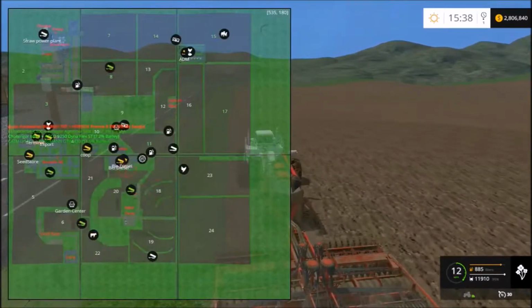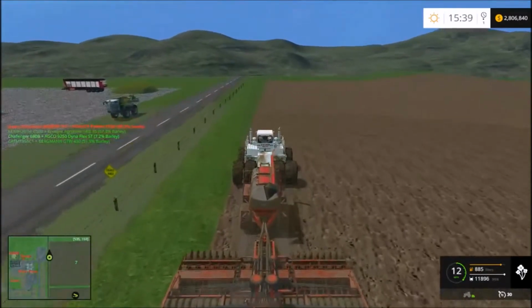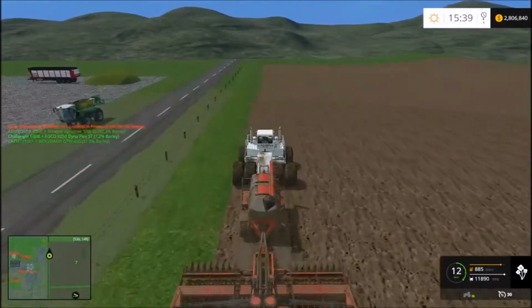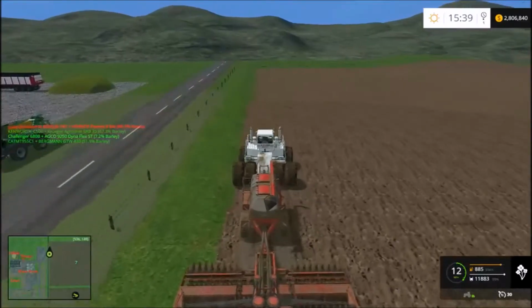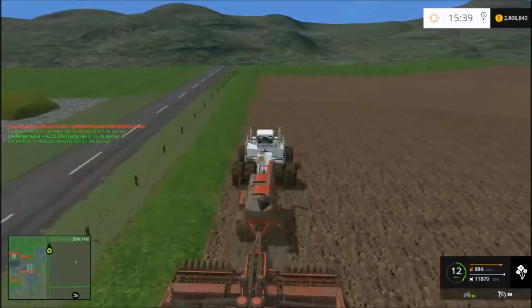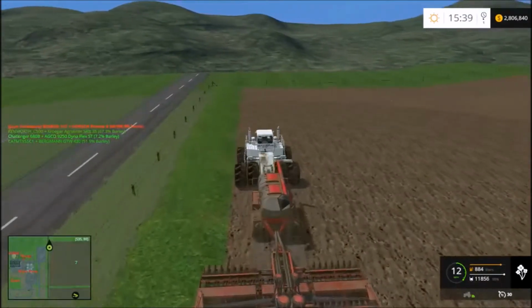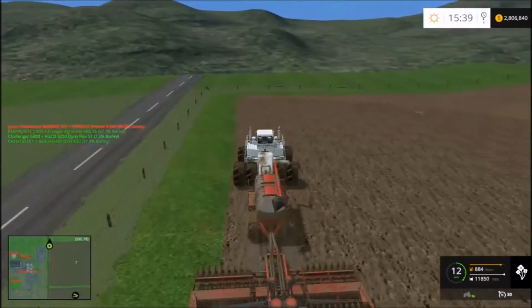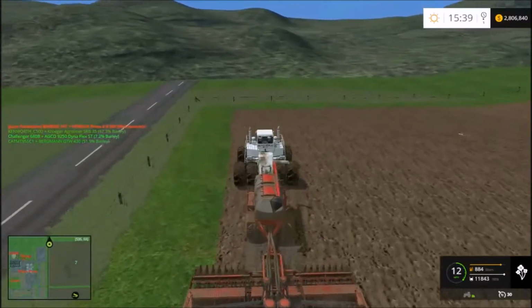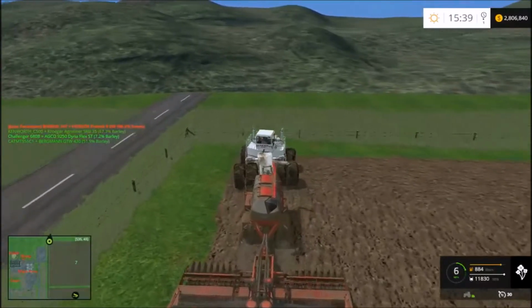Okay, we're up in field 7 and we're planting the headlands canola, I guess. Getting ready for Billy to take his turn in the Big Bud 747. He hasn't driven that yet. He wanted to have a try at it. If I can make this corner.